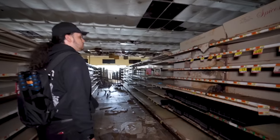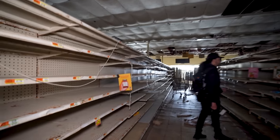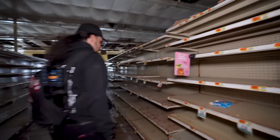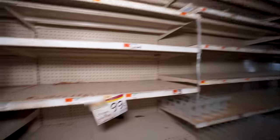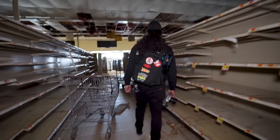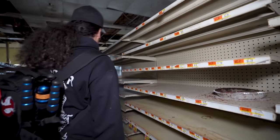Okay, I guess this is where you would have found your spices. Extracts. Let's see what's here. Sugar, sweetener, probably iced tea and stuff, all the powder stuff. Goya. That's fine. There's still a dollar to this day. I always buy those cookie things. Jello. This is where you would have found your Jello for $1.19. Pretty sure they're the same price.